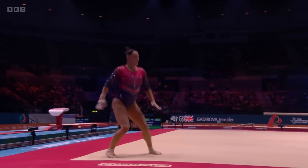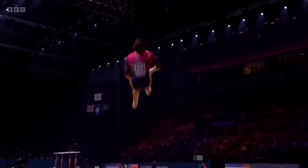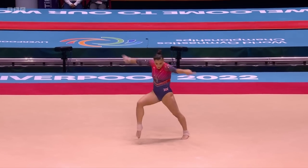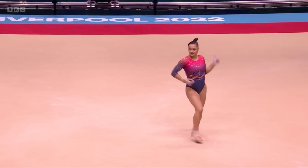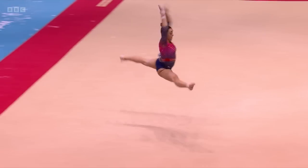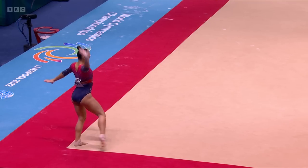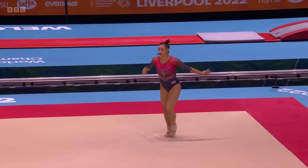Super high with the jump. Now another big tumble on its way. Full twisting double back. Just the step off. Super split and height. Strong leap. Really selling this floor, all the facial expressions. Front tummy walk out, needs to power high into the double back, she does.